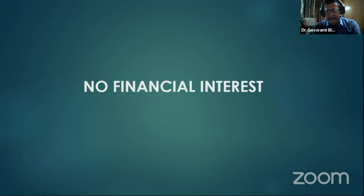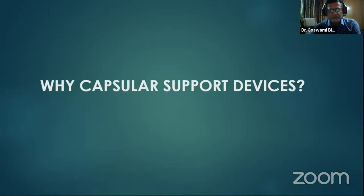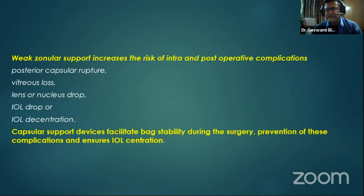Now, why are capsular support devices required? Surely, the answer will be whenever we feel that the zonular support is not strong, because weak zonular support increases the risk of intra and post-operative complications, like posterior capsular rupture, vitreous loss, the nucleus may be dropped, the whole lens may be dropped, the IOL may be dropped, the IOL can decentralize, if not now, then later on. So capsular support devices facilitate bag stability during the surgery, prevent these complications and ensure IOL centration.